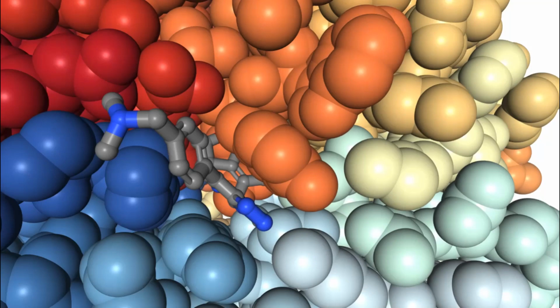Here is our space-filling model. I say space-filling because these spheres are of the protein EED, and bound within the structure is this gray structure. This is our compound that we discussed on the previous slide. So we can see here's our dimethyl amino group, and then the benzene ring that it's connected to, and that is the surface moiety.